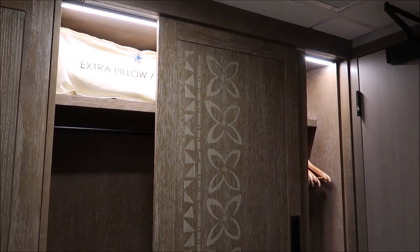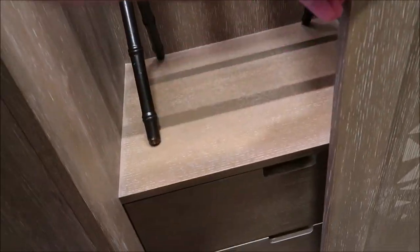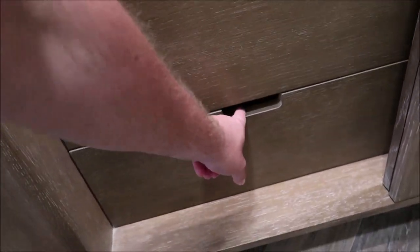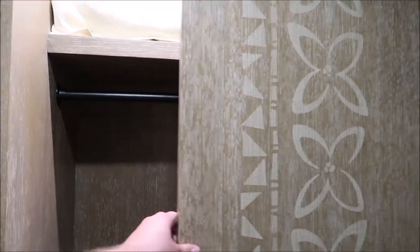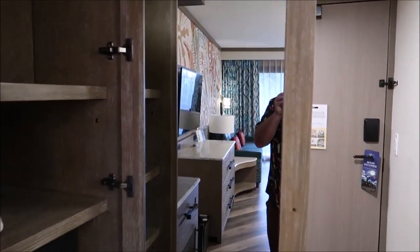Now we'll show you some of the storage areas. I like how they have little tiny drawers down here. That probably comes in handy. And it just closes in and out. Extra pillow, blankets, lights inside there. This is where you can hang up some stuff. This is another one right here. This is just different shelves. And then they have a little safe there. Ooh, and a nice mirror. Yeah, the mirror is actually really nice.